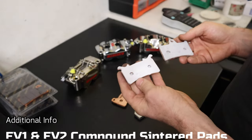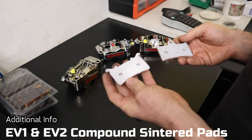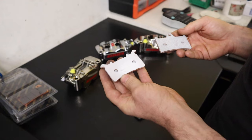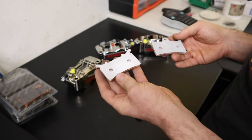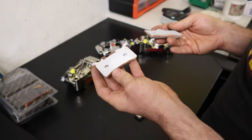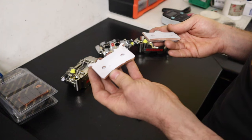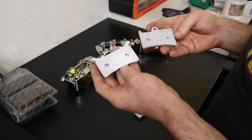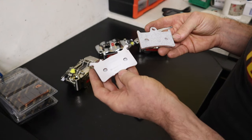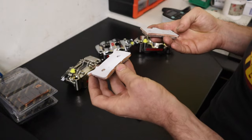So the EV2 compound and the EV1 compound are both a sintered pad, and they both come with a ceramic backing. Unlike a carbon pad, which has some sort of insulating effect against heat transferring into your calipers, these are a sintered metal compound, and metal is obviously much more conductive to heat. So this ceramic coating is just there to help prevent heat transferring into your calipers, and again, it's just there to reduce fade.